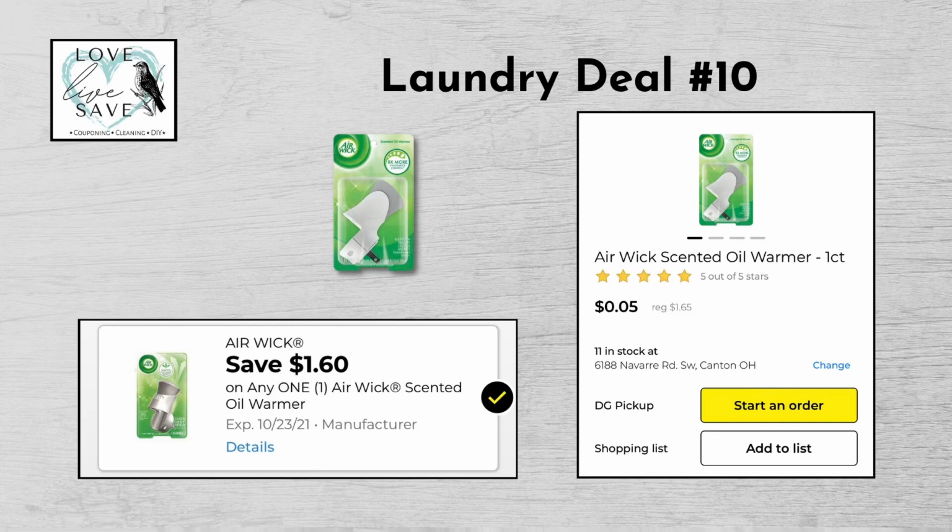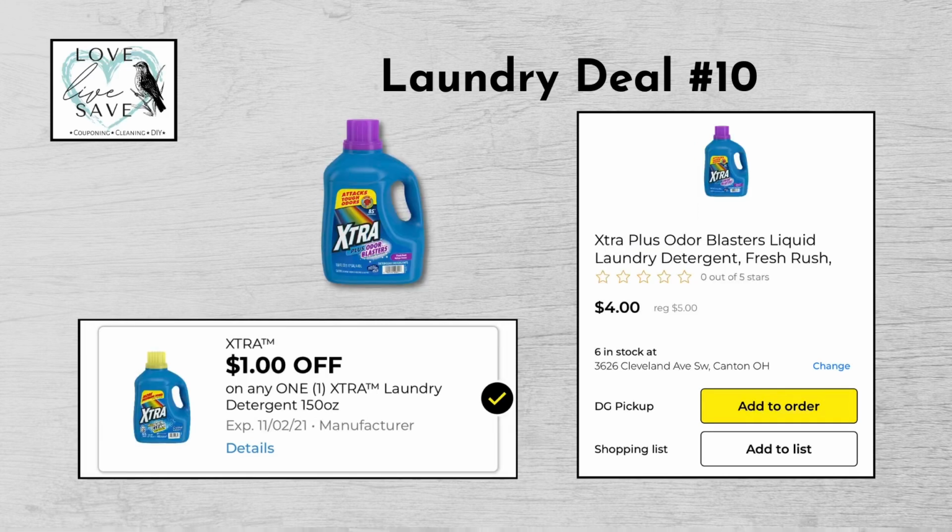For our 10th laundry deal, you could grab one Airwick scented oil warmer for $1.65 and clip the $1.60 Airwick digital coupon. Grab one bottle of extra laundry detergent, the 150-ounce size, for $5 and clip the $1 off extra laundry detergent digital coupon. Grab another bottle of that extra laundry detergent, again, $5, and this time clip this other $1 off extra laundry detergent digital coupon.